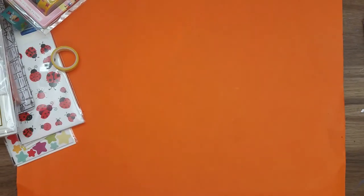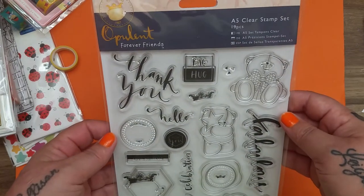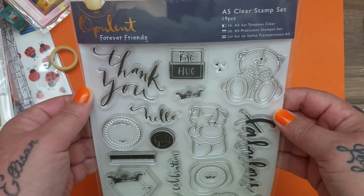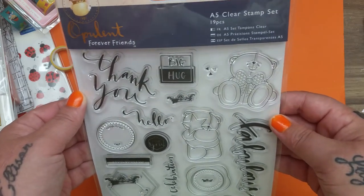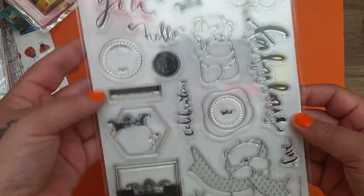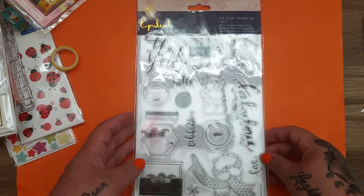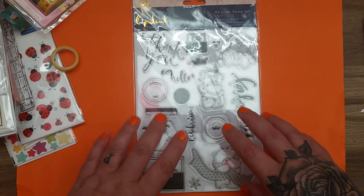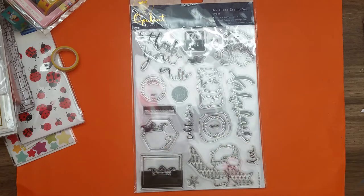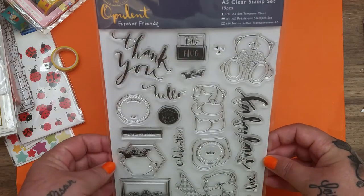So I got that. Then they had this one. Hold it up because of the glare of the plastic. Again, this is an Opulent range. It's the A5 and there's 19 stamps in here. So it says big hug, and look at this. I love that. Fabulous. Look at him. So they're gorgeous, and you're not going to believe how much that was, guys. That was 60 pence. 60 pence for an A5 sheet of Forever Friends.